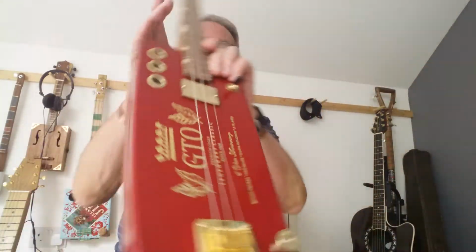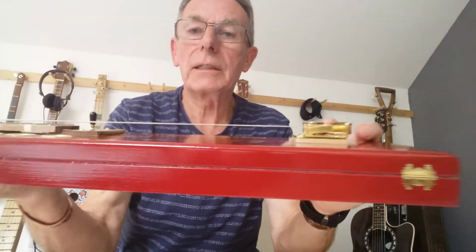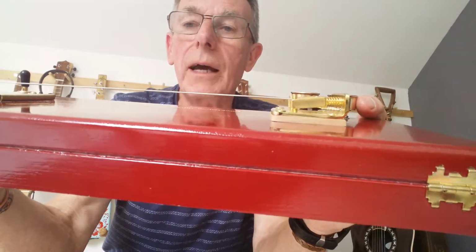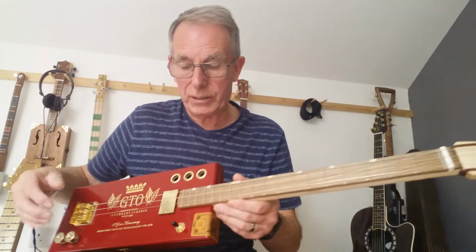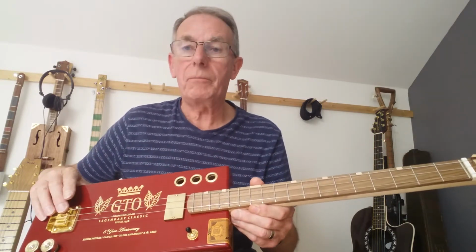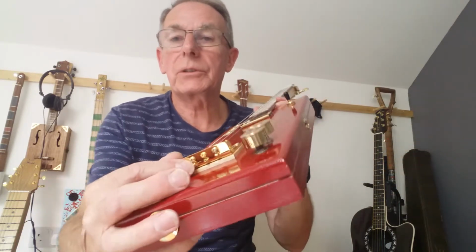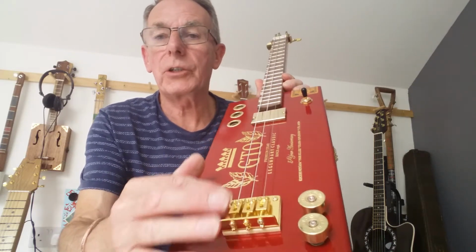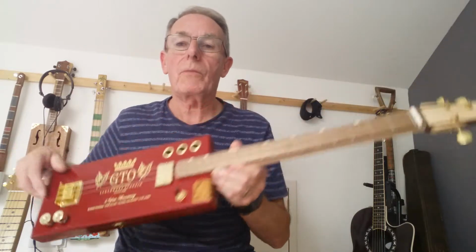This one, if I go the other way around so that you can see, there's a bit of adjustment going up and some adjustment going down. So if you play a lot of slide and you might want the string height raised up a little bit, you can adjust them up. Great to set the intonation as well, because you've obviously got the ability to adjust the saddles back and forth.